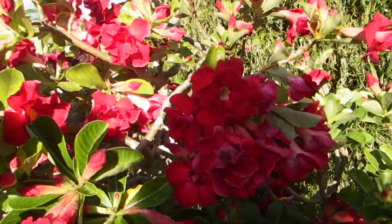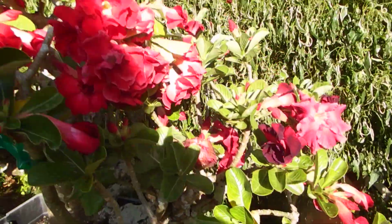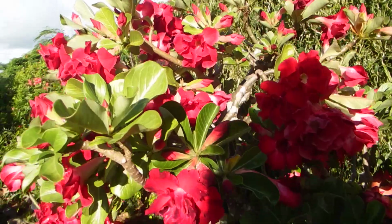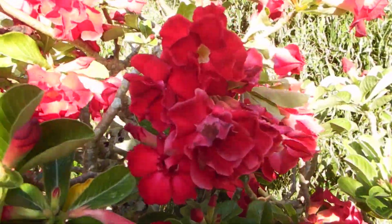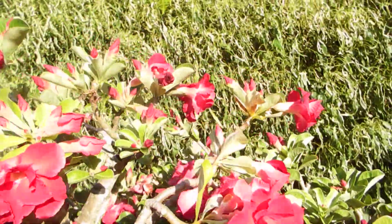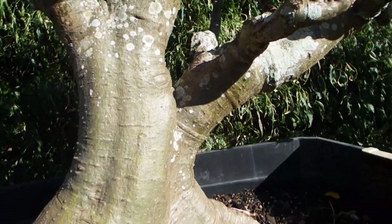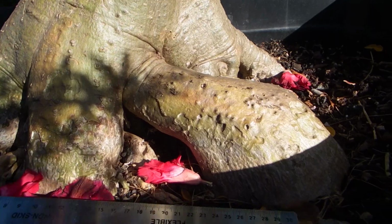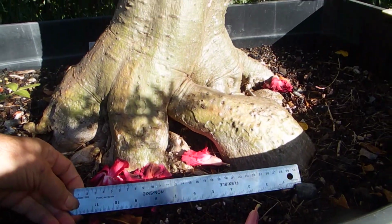This is my oldest Adenium. Average seeds, no special cultivar, purchased at eBay from a lady who was selling it from Florida. And just to show you the scale, here is a 12-inch or 30 centimeters, you can say, ruler.